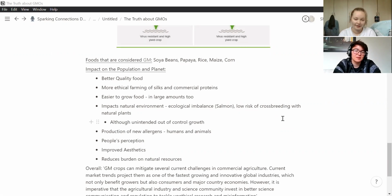So, same. Final bullet point before I open it up to you, if you have any other bullet points that you would like to add. The final bullet point is reduces burden on natural resources, water, soil, that kind of stuff. What again impact? I can't see any downside to that. Like, that sounds like a very good thing.